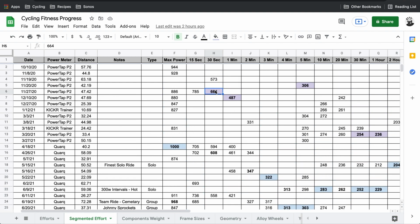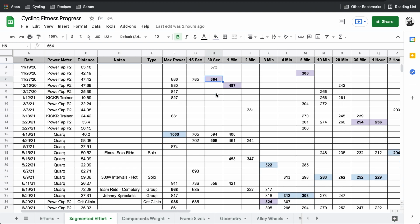Now, this one here, this was back in November, 664 watts. It's highlighted in purple because that is my personal best with the PowerTap P2 pedals. But I don't really trust that number. Like I said, I think PowerTap inflates the numbers a little bit.